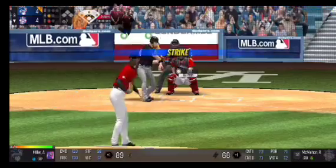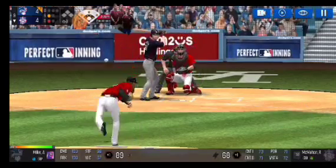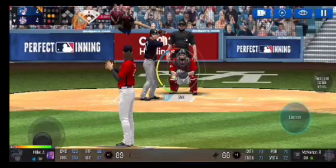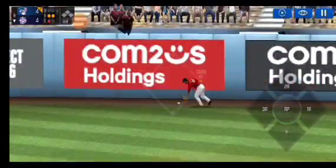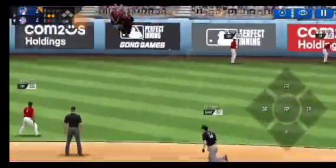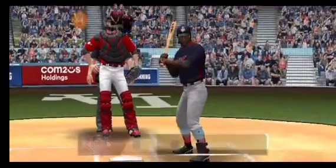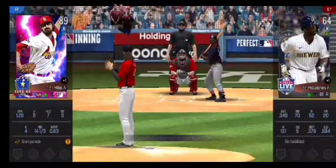Here's the windup and the called strike. Strike one. He delivers. He is really making the pitcher work this inning. Here's the windup and he's got some real pop at his bat. Now that was a quality at bat. Throw down to second. One out. Runner on second. He's standing back in the batter's box.